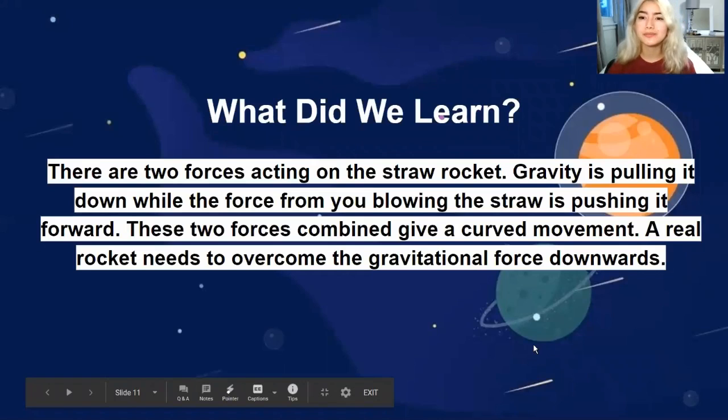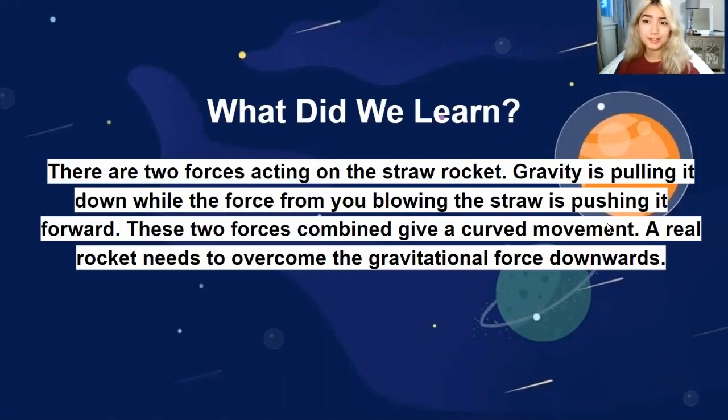So what did we learn from our experiments with our straw rocket? There are two forces acting on our straw rocket. Gravity is pulling it down, while the force from blowing the straw is pushing it up. These two forces combined give it a curved movement. So we saw that our rockets went up and then down. So this is a curve. So going up is the energy, like the force we get from blowing our straw. And then down is from the force of gravity. So a real rocket needs to overcome the gravitational force downwards.